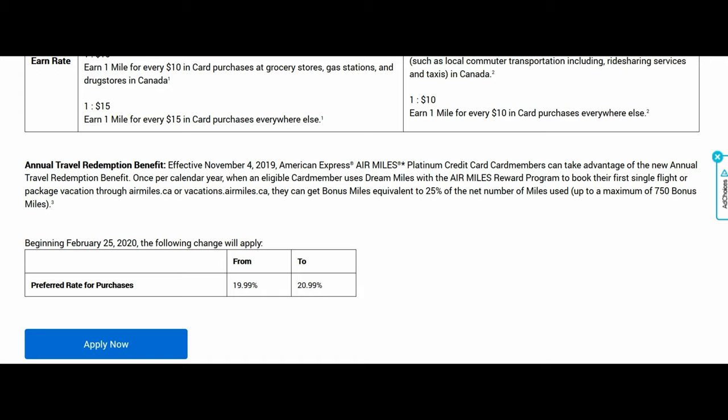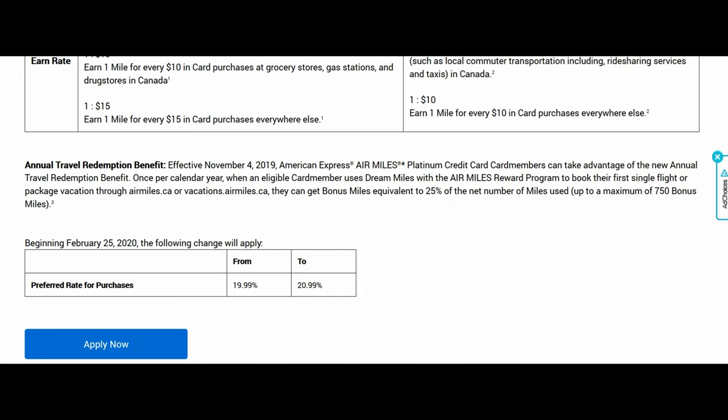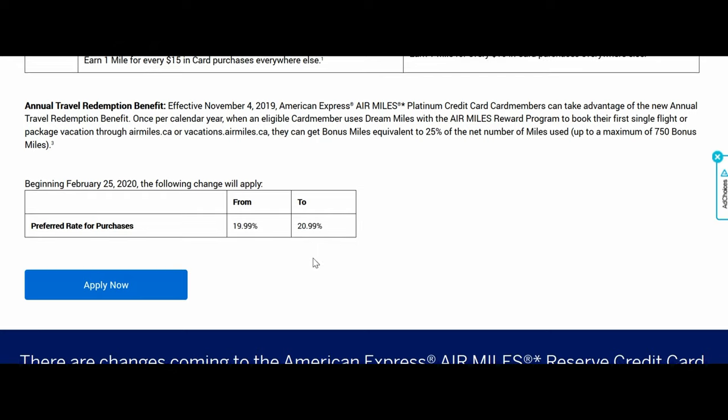So for example, when you redeem your AIR MILES for the first redemption, once per calendar year, if you are redeeming via eligible Dream Miles with the AIR MILES reward program to book your first single flight or package vacation through the AIR MILES website, then you're going to be getting bonus miles equivalent to 25% of the total miles you used, which cannot exceed 750 AIR MILES. So that's a change. And then the interest rate is slightly changing. It's not that big a change.